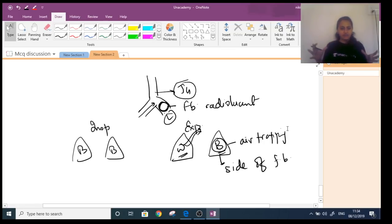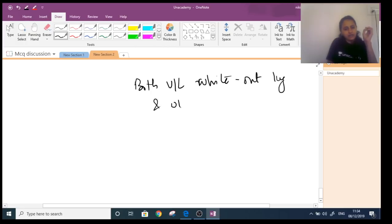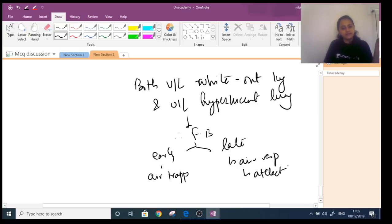Initially there would be hyperinflation because of the air trapping, and then as the air gets absorbed, you will get atelectasis. So remember that one etiology which can cause both unilateral white out hemithorax, white out lung, and unilateral hyperlucent lung is foreign body, because in the early stages, because of the air trapping, it would be hyperlucent. In the late stages, because of the air resorption, there would be atelectasis. Air is resorbed, there is no black part, means it will become white, that is white out. Clear?